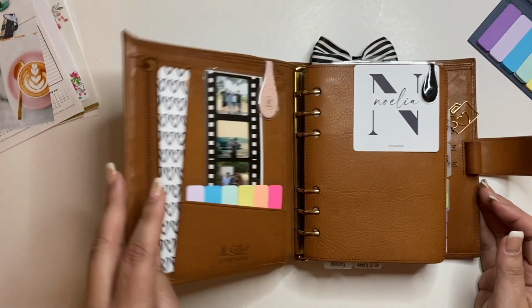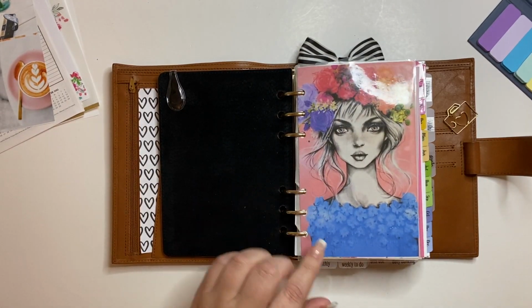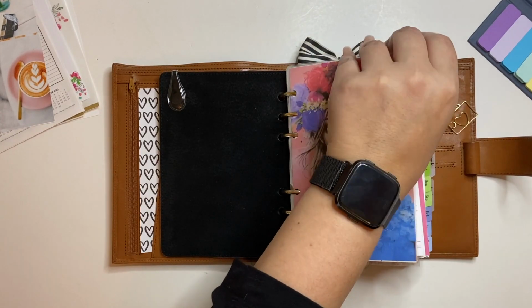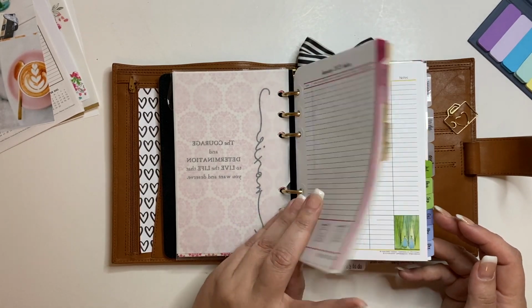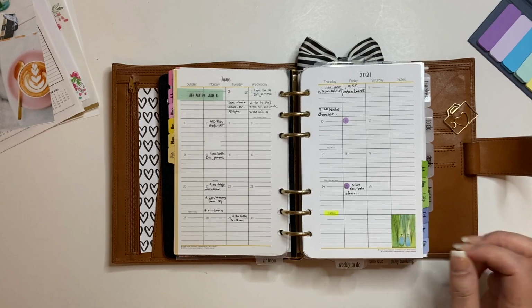So that, my friends, is my June setup. Same dashboard. I love her. I love the colorful monthly tabs, right? From her point of view, Franklin Covey, her point of view. The monthly takes me right into my June, which is exactly what I need.